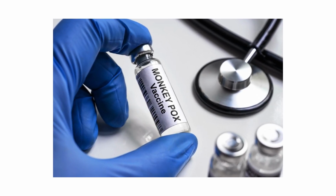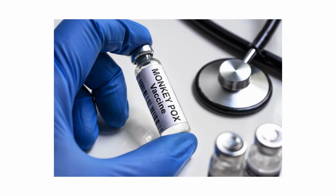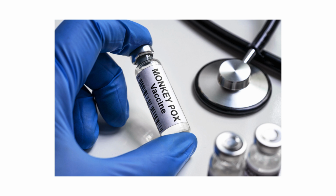Mpox was first identified way back in 1958, and not out in the wild, but during 2 outbreaks in colonies of research monkeys in Copenhagen, Denmark, actually, hence the original name, monkeypox. Exactly. But here's where it gets tricky. Even though it showed up in monkeys first, scientists still aren't totally sure where it really comes from naturally. That name, monkeypox, it's kind of misleading, isn't it?